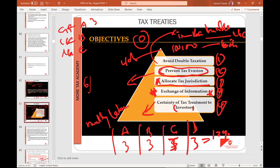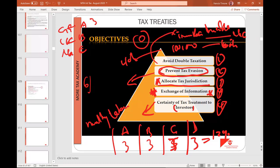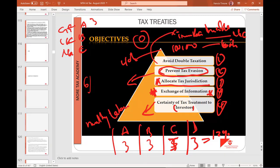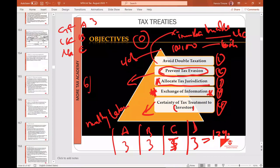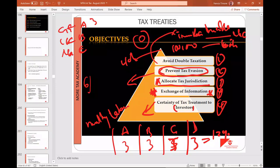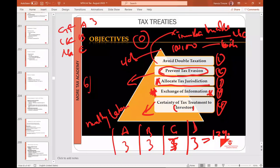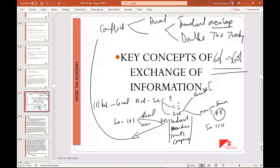So another important thing is exchange of information. Have you seen it? That exchange of information. And it is that exchange of information that I want us to treat today. It's very important. Okay, it's so important that exchange of information mostly features in the tax treaty. Because if it is not there, your tax system is weak. Your tax system will be considered as very weak. So all civilized countries always have a provision of exchange of information in it.